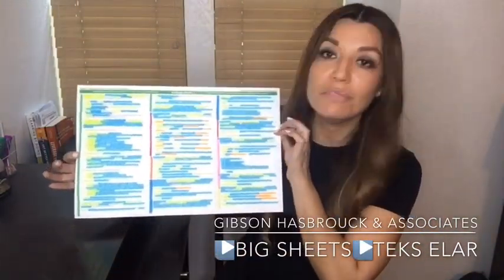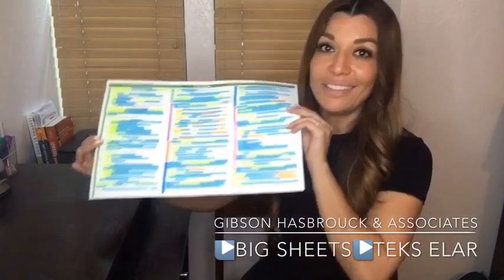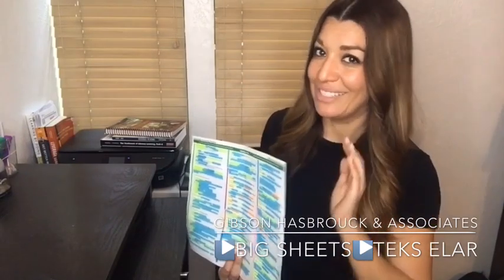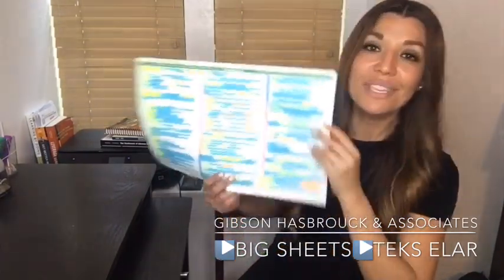So you can print out your grade levels TEKs on an 11 by 17 sheet of paper. And I love this because it's so easy. You can pull it out. And of course, nothing can substitute. No training that you're going to go to is going to substitute you really looking at your objectives, sitting down and unpacking them or decomposing them, because I love math too. I love throwing that word in, because that's what you're doing.